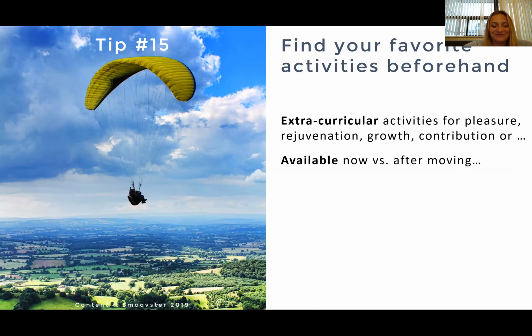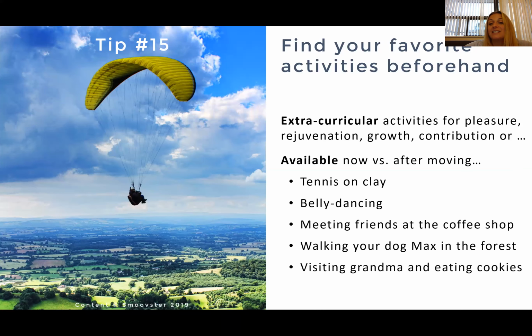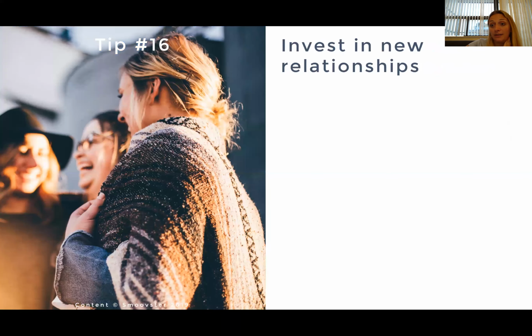I just gave here some very specific examples: tennis on clay, belly dancing, meeting your friends at the corner coffee shop, walking your dog Max in the forest, visiting grandma and eating the cookies she baked. So which ones are they for you? I would like to invite you to make a list of those replenishing activities that you won't be able to do after moving, but also to make a list of the activities you look forward to in the new place you're moving to. In Moving Abroad, the Important but Hidden Master Guide, the fifth chapter, Finding Your Favorite Activities, talks exactly about this in depth.